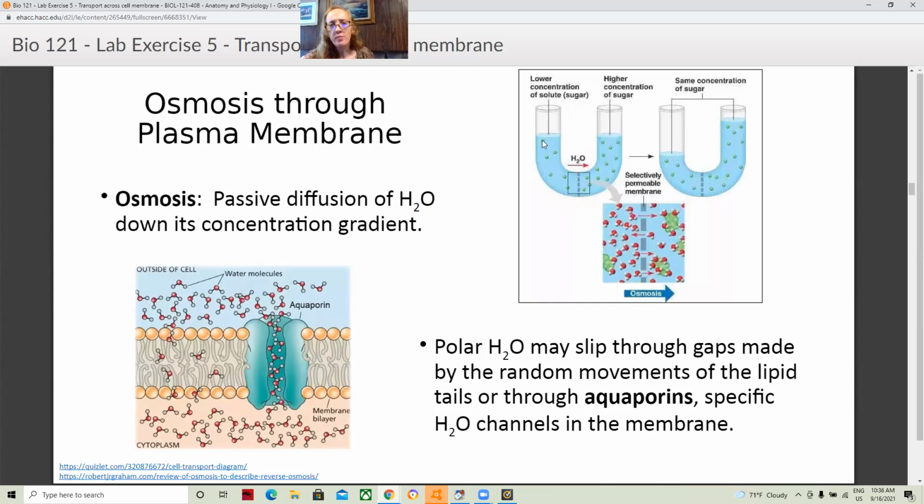So if you look up here, in the picture right here, you see there are little solute molecules in there. And it's separated by a membrane that's permeable to water, but it's not permeable to the solute. Solute meaning things that are dissolved in the water. If these two sides are equal in volume, which side has more water? The left or the right?